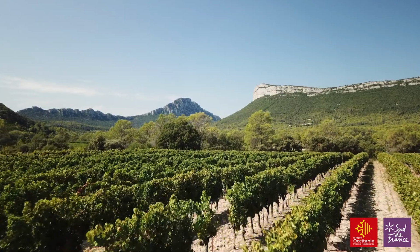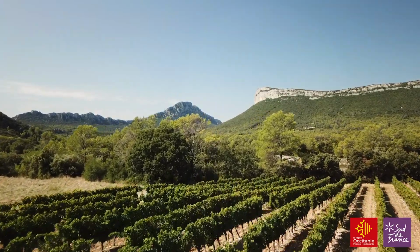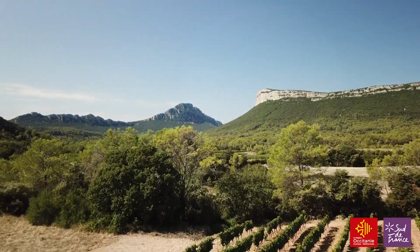So what we get is we get ripeness, but we also get acidity and we get quite firm tannins in the wine. Yields are naturally quite low, and overall there's a lot of work being done by the producers who work together to create a very high quality region. A lot of people working organically and biodynamically, and these wines have gained an excellent reputation not only in France but also in markets around the world. Pic Saint Loup is an area that's definitely worth looking for.